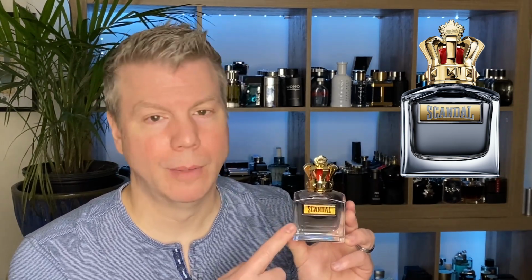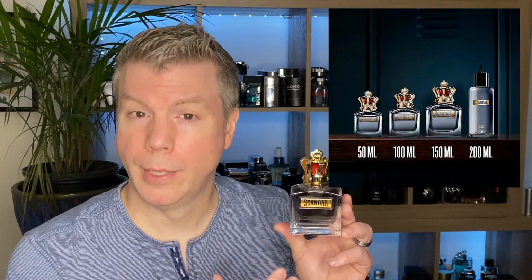The glass is extremely thick. I actually like the metal plaque that says Scandal on the front of the bottle. It's a nice size. For those of you out there that like to take a bath in your fragrance, you'll be happy to know this comes in a 200 ml size. So you can get it in 200 ml, 150, 100.